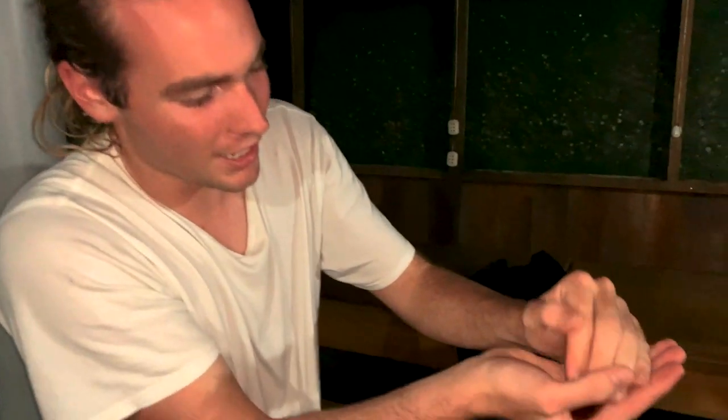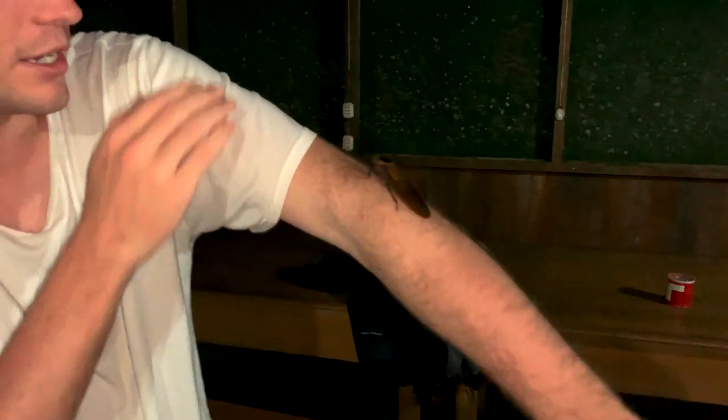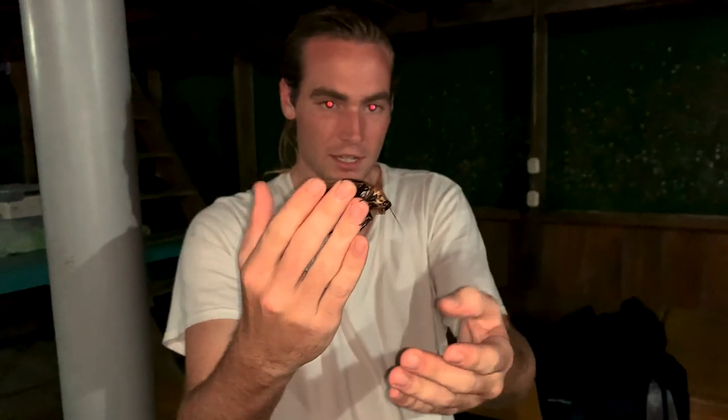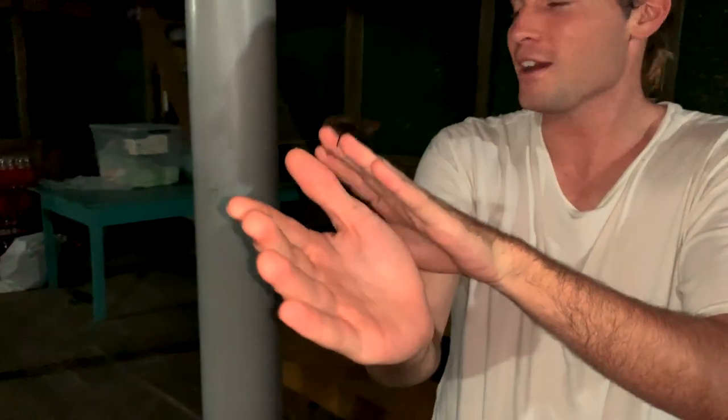So, I'm not a huge roach person, but take a look at this guy. Oh my goodness. This is crazy. Hopefully it doesn't fly. When they fly, I'll freak out, but this thing is crazy. Flavio just brought it in. He found it where? In my bed. In your bed? Yeah. That is gnarly.